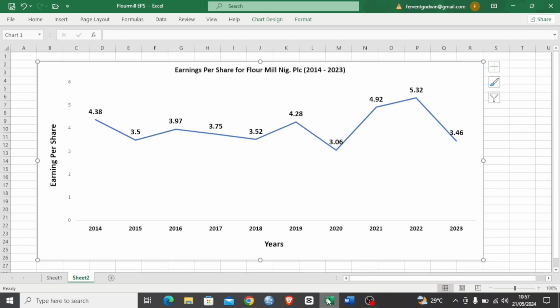So today we'll be taking a look at the earnings per share for this company for the space of 10 years. I think the first question to answer is what earnings per share is. Earnings per share is a financial metric that calculates a company's profit allocated to each outstanding share of common stock. It's a key indicator of a company's profitability and is often used to evaluate its performance.